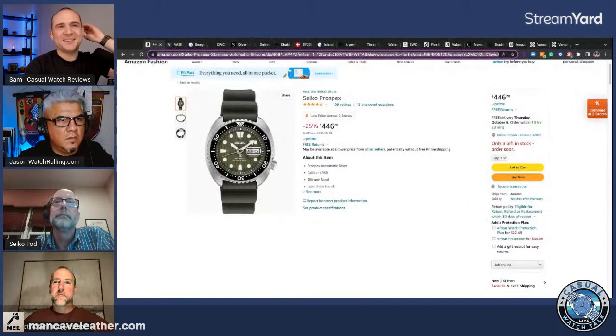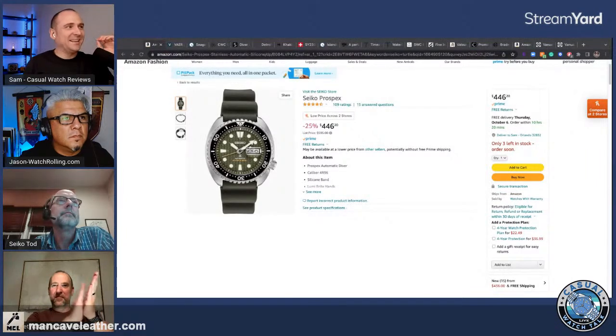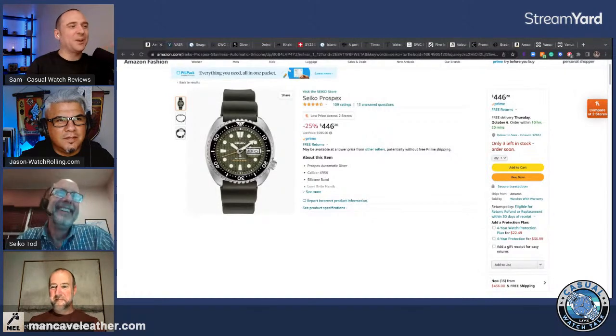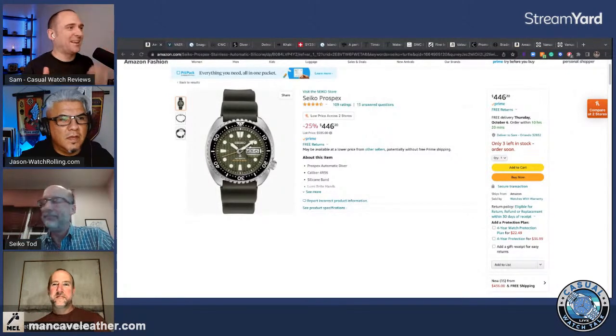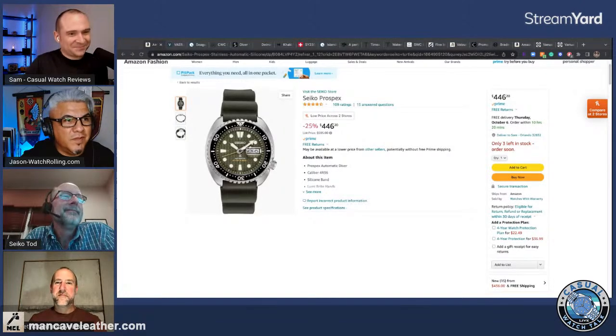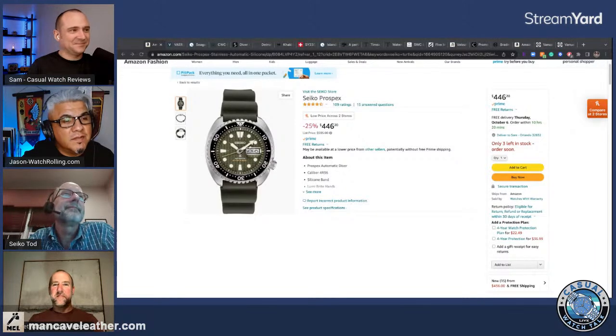So first up, Jason, this was one of your picks, wasn't it? You actually gave me the brief of any Seiko diver, so I picked what seemed to be the best value. I love the turtle, so I'll put that bias in. But you could have picked any one of them, the turtle, the samurai. I've seen some sumos on there, some shoguns getting close to $500. They usually start around six.